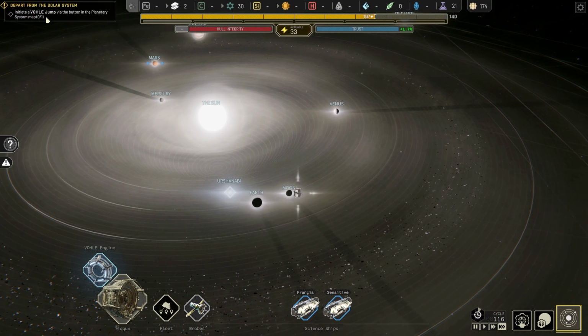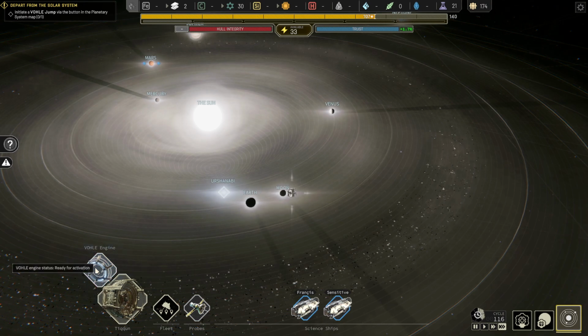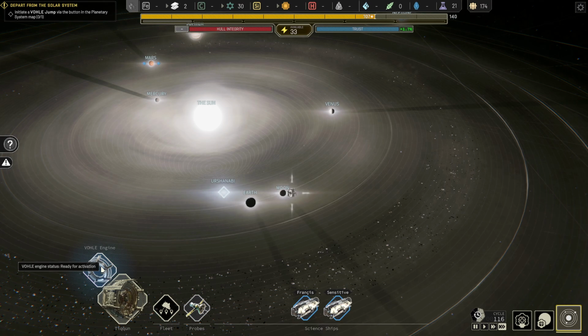Initiate a Vol jump via the button in the planetary system map. Vol engine status ready for activation.